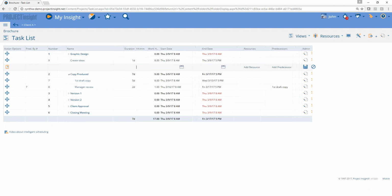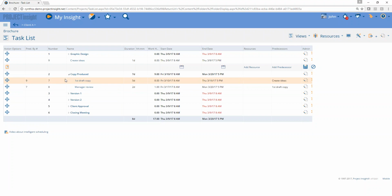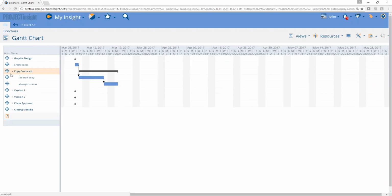And you can see that there's a number that's being placed here. And if you're used to Microsoft Project and setting up your dependencies by number, you can do that. So let's just double click on the first draft copy, and we'll put the number 9 in there, and that basically is going to connect create ideas to first draft copy. So just to verify that in the Gantt chart view, you'll see that those tasks are now connected.